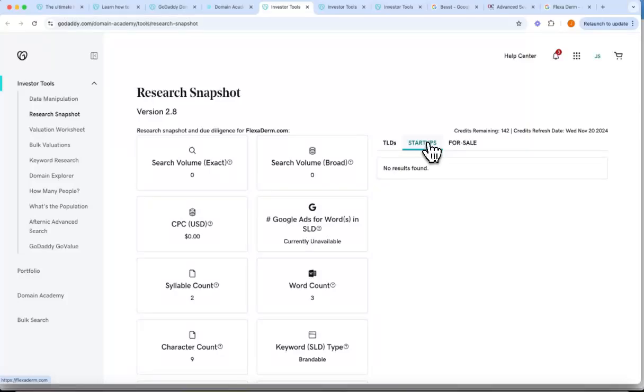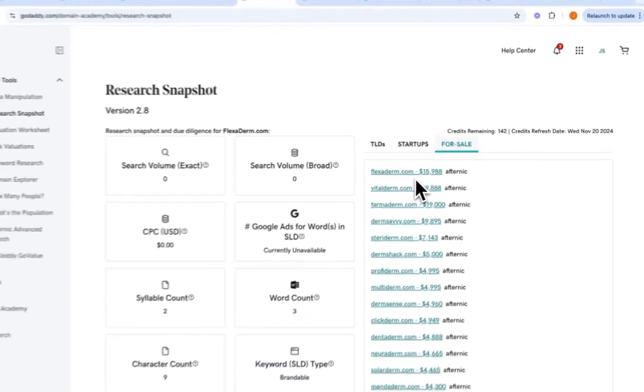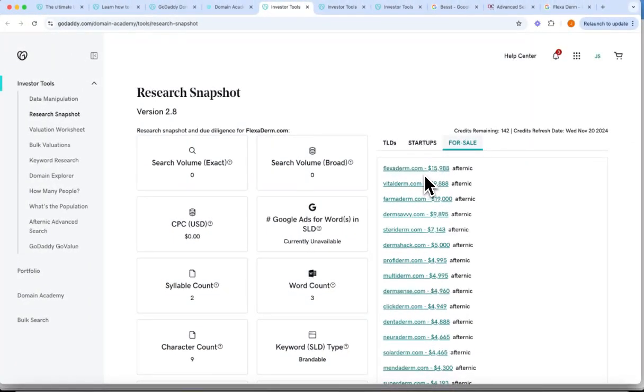Are there any startups that use these names? Flexiderm? No. And we're going to see if anything's for sale. You could see that Flexiderm right now is for sale on Afternic for $16,000. And then these are the most similar ones: Vitalderm, Pharmaderm, Derm Savvy. These are the ones that we try and pick that are similar, and you can get an idea of what those are going for.